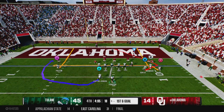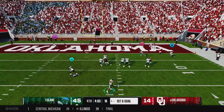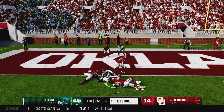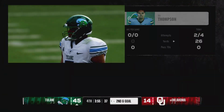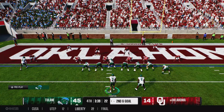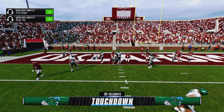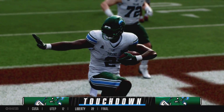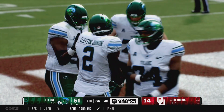Tulane with an opportunity on 1st and goal. Thompson to throw. Bought a little time, lets it go. Working that left side now. He's down at the 1, and they almost had the touchdown pass on that one. Defense trying to come up with a stop on 2nd and goal. Touchdown, Green Wave! And the rout is on. They tack a little more onto this lead, and they're on their way to a 3-0 start.